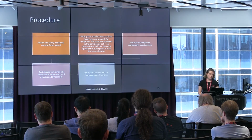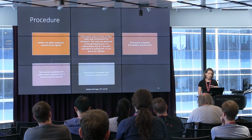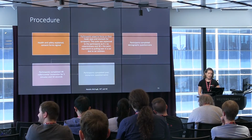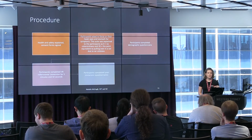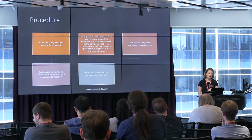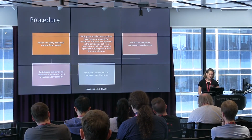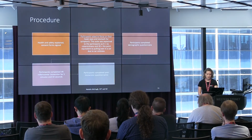After that, participants completed a demographic questionnaire, and then participants were in a passive roller coaster experience for 5 minutes and 50 seconds. We initially wanted to do more like 10 minutes, but after the pilot study, we got feedback that it was way too cybersickness inducing, so we reduced it. Participants then completed the post-immersion questionnaires.